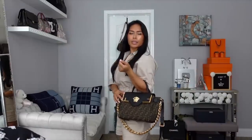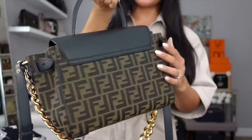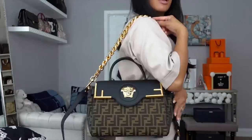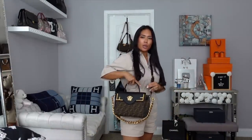It's just, this is it. Like, this is it for me. This is it as a top handle. Look how pretty. Oh, it's so pretty in the light. It's cute. So I probably would take this out if I do wear it this way. Oh, that's really cute. And this is it as a crossbody. Isn't that cute? So this is it at the longest length.